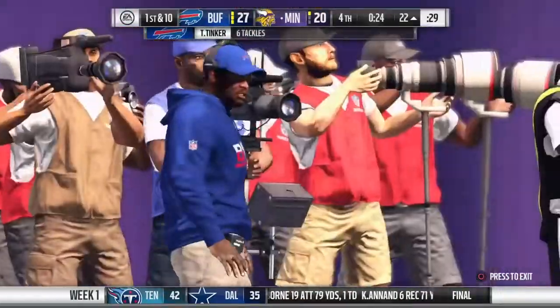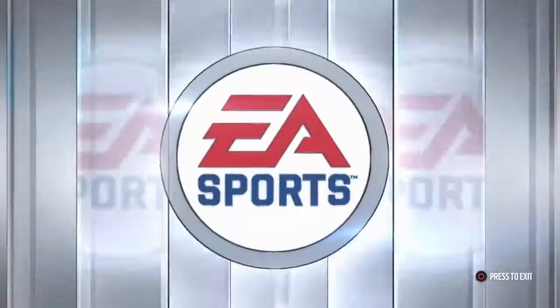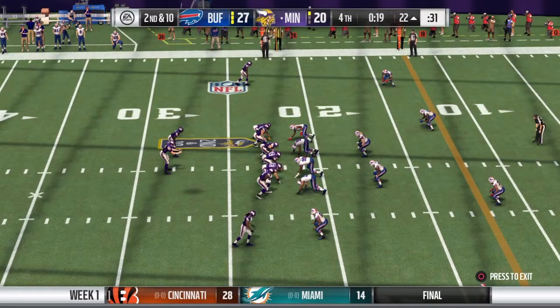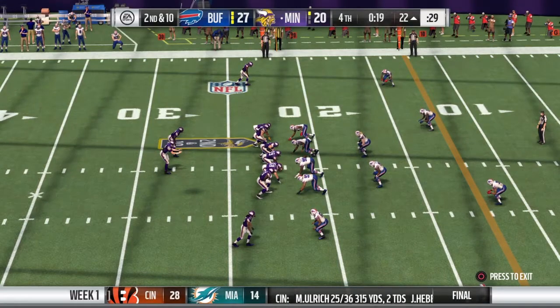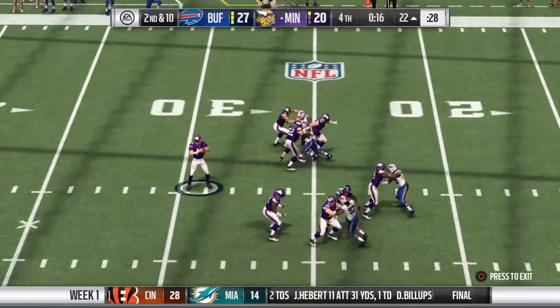Just playing smart football, understanding the situation, making the plays necessary, and making sure that job to go out and catch passes when people are trying to tackle you and knock the ball away. But the bottom line is, that's a pass he's got to have and a pass he should have caught.